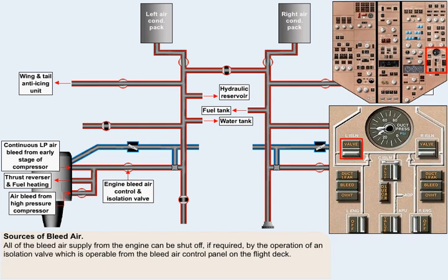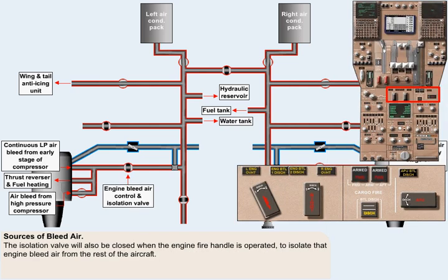All of the bleed air supply from the engine can be shut off, if required, by the operation of an isolation valve. The isolation valve is operable from the bleed air control panel on the flight deck. The isolation valve will also be closed when the engine fire handle is operated, to isolate that engine bleed air from the rest of the aircraft.